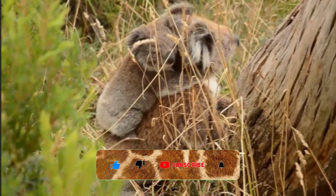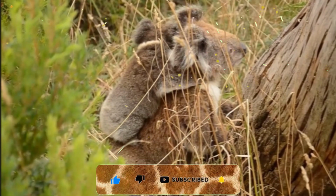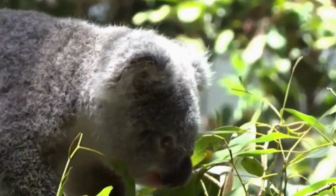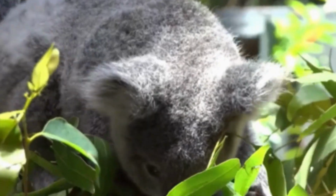Because of its small brain, the koala has a limited ability to perform complex, unfamiliar behaviors. For example, when presented with plucked leaves on a flat surface, the animal cannot adapt to the change in its normal feeding routine and will not eat the leaves.